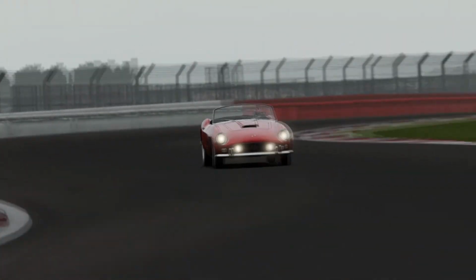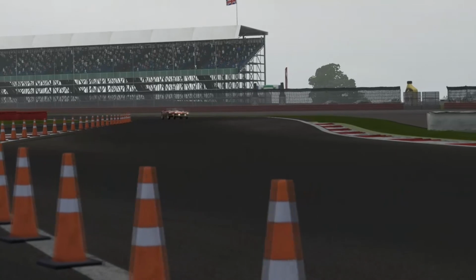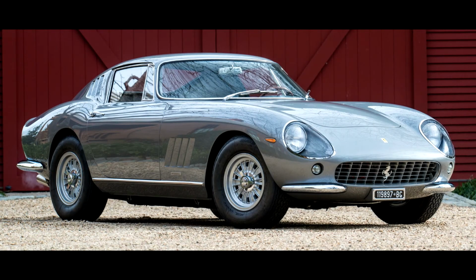Unfortunately for the 250, it was discontinued after 8 years in production and replaced with the 275 and 330 models, which are, I wouldn't exactly call them great or legendary or anywhere near as special as the 250s, heck no. But they did sell for $25 million in 2013, so I guess that's something.